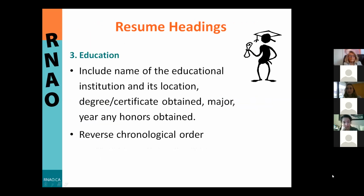Now, in terms of headings, for education include the name of the educational institution, its location, and the degree or certificate that you've obtained. And here again, do it in chronological order, with the latest one at the top.